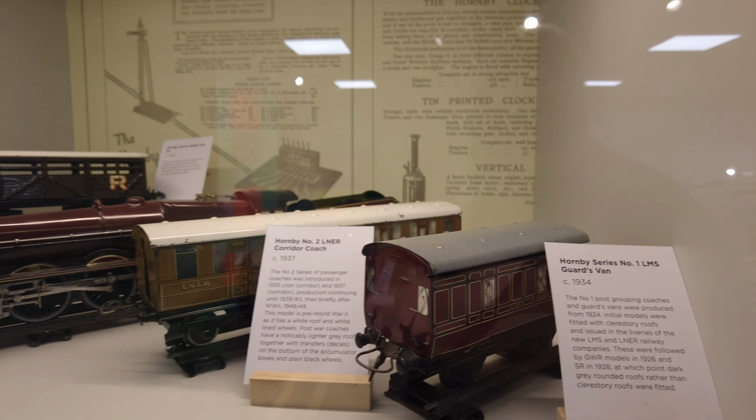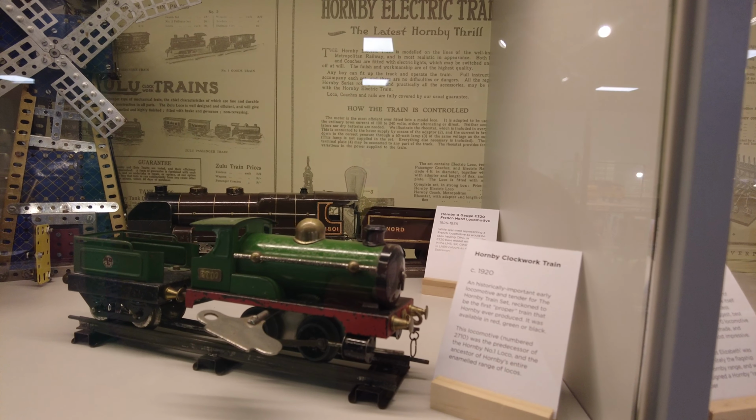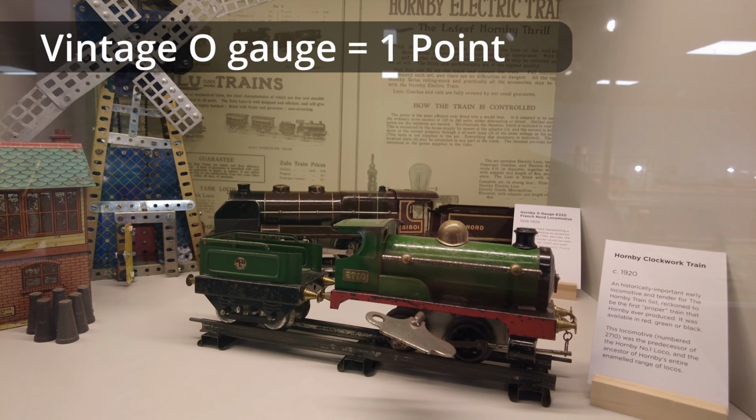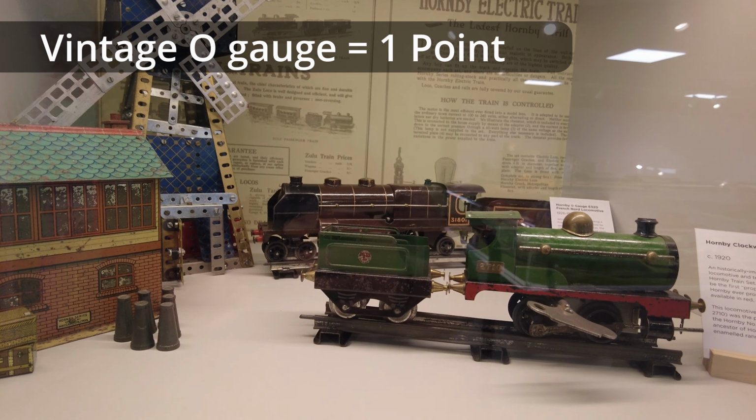Well, one here for the very serious collectors. You can see here these O-gauge models, and just on this side the clockwork models. So if you have any of the O-gauge collection but not the one released in 2020, give yourself a point.